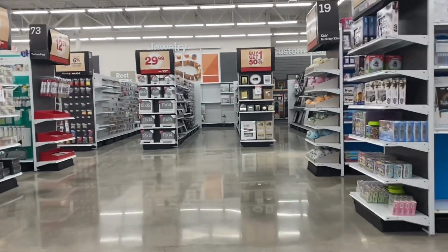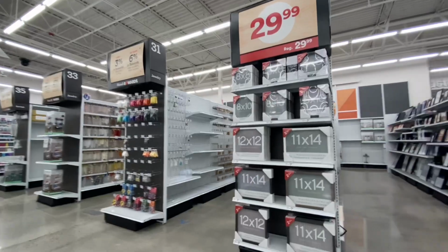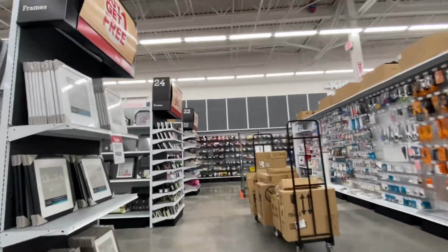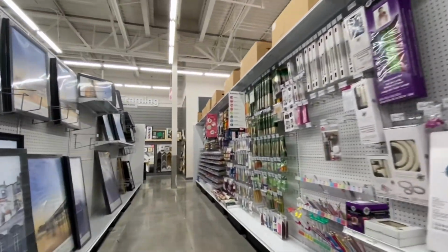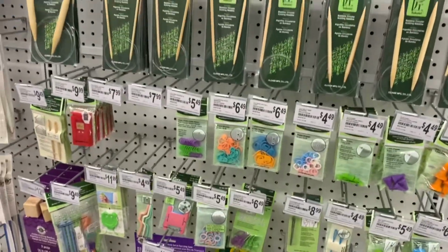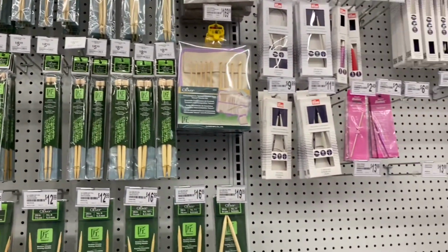All right, so the first impression of this store for me was the size. It was a little bit smaller than the other Michaels that I have been in. I think in our area we've got 2 or 3 different Michaels stores, and this was by far the smallest one, which isn't a bad thing. It was actually quite nice. It wasn't very overwhelming. And of course, since it's brand new, it was very clean. Very, very clean. Everything was shiny and put up in its right spot, and it looked really good.